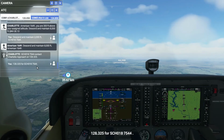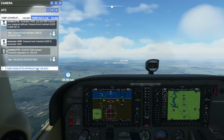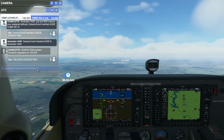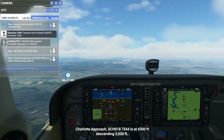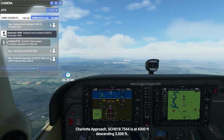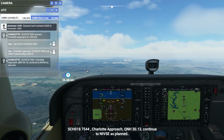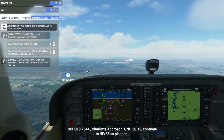Charlotte approach, SCH 018-7544 is at 4,300 feet descending 3,000 feet. SCH 018-7544, Charlotte approach, QNH 30.13, continue to NIVS as planned.